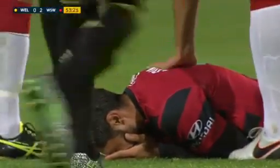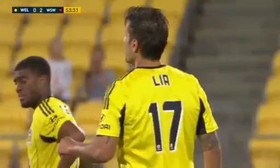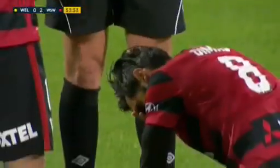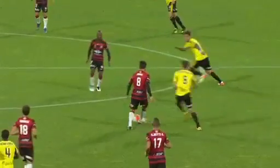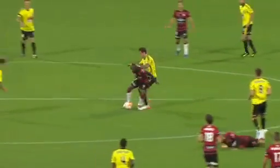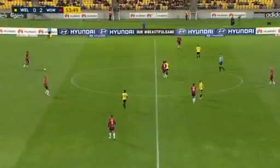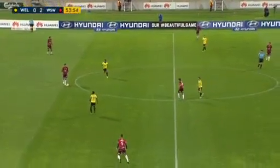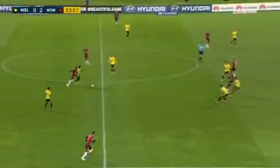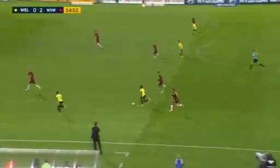I'm never quite sure when a player does a double twist and three rolls as to quite where the injury might be. Dimas was certainly very animated, Harry. Ball back from Castellan. Rodriguez just in late, wasn't he? Spanish counterpart. Dimas goes down again. No free kick this time, though.